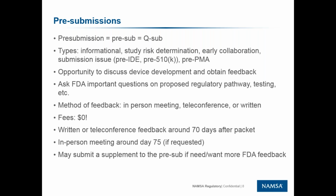That packet is submitted to FDA. About 70 days later, you're going to get written feedback. And if you ask for an in-person meeting, that meeting happens around day 75. And you can always have more than one pre-sub meeting.